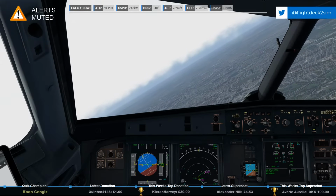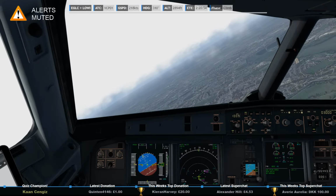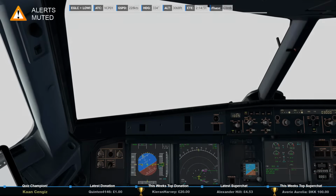The clock's on, guys. The elapsed timer is on. Look at the bottom right. 1 minute. There we go. Right, this stick is really nice, and the beauty thing about the Airbus is you don't have to trim. You just don't have to trim at all, it does it for you.